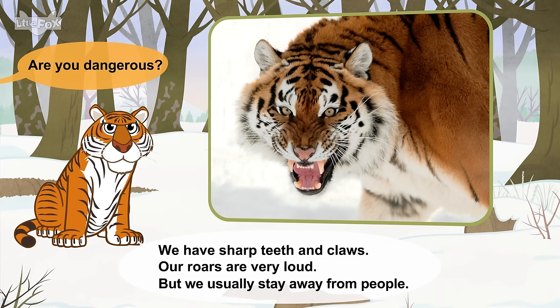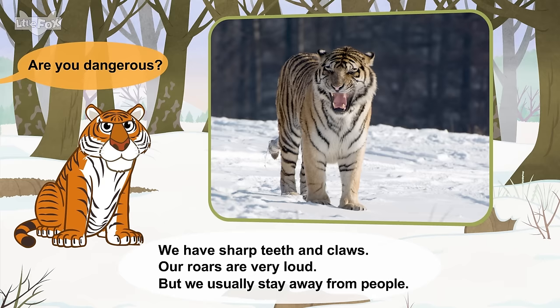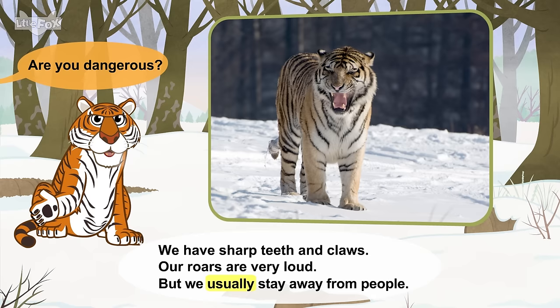Are you dangerous? We have sharp teeth and claws. Our roars are very loud. But we usually stay away from people.